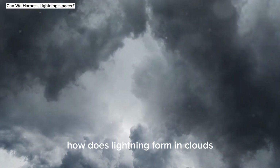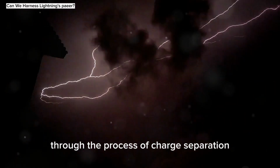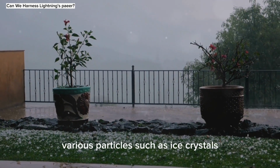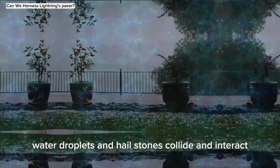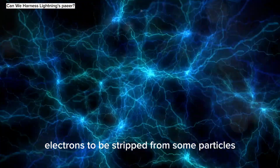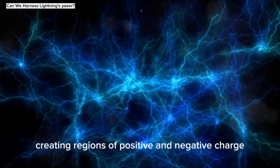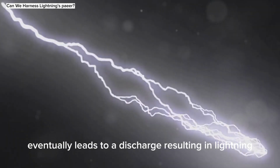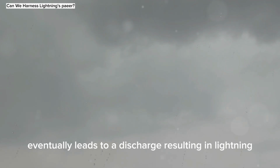How does lightning form in clouds? Lightning forms in clouds through the process of charge separation. Within a storm cloud, various particles such as ice crystals, water droplets, and hailstones collide and interact. These collisions cause electrons to be stripped from some particles and transferred to others, creating regions of positive and negative charge. The strong electric field generated by these charges eventually leads to a discharge, resulting in lightning.